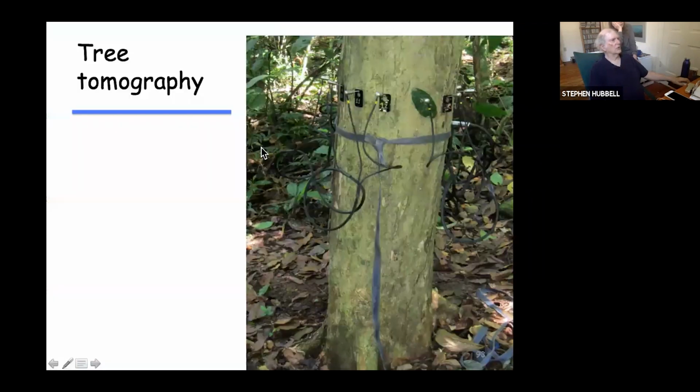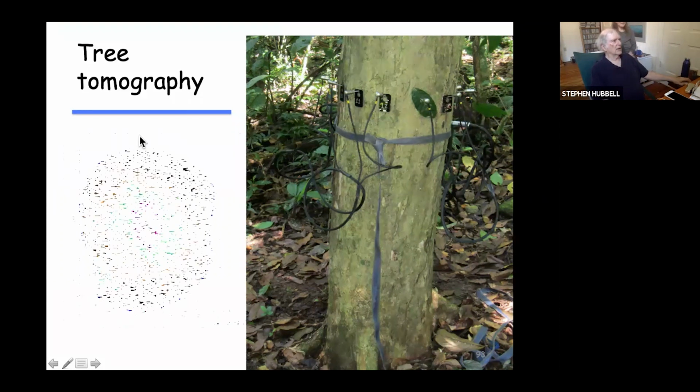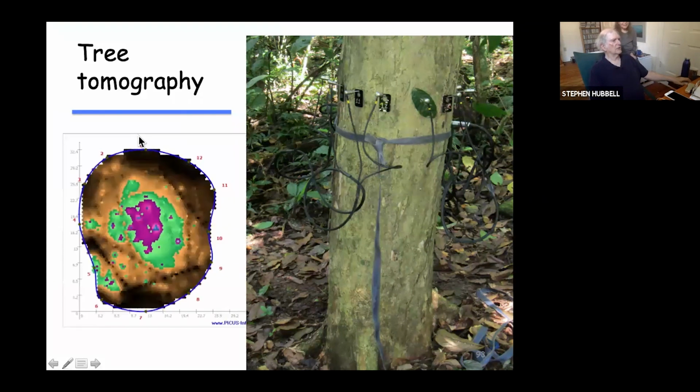So one of the cool new instruments that we have is a portable CAT scan machine. And we strap it on the trunk and it takes a cross-sectional picture of the tree. And if it has a hollow in the center, we get this purple blotch in the middle that tells us where the heart rot is. If we find heart rot, we core the tree, so we don't have to cut the tree down to find that it's infected. In fact, we can wait and see if its mortality is accelerated by this rot.